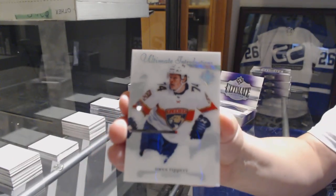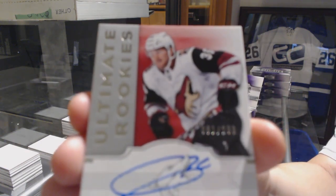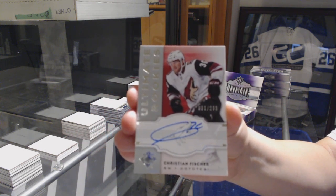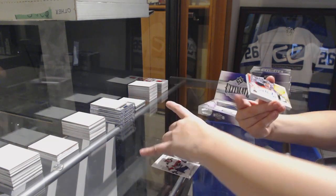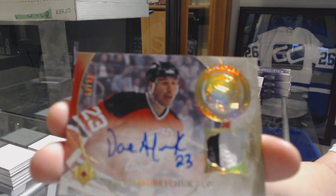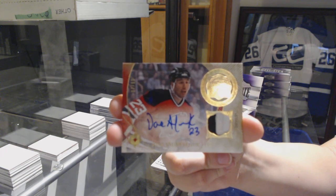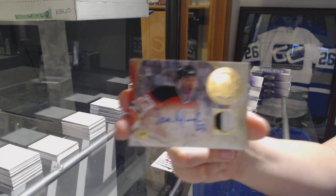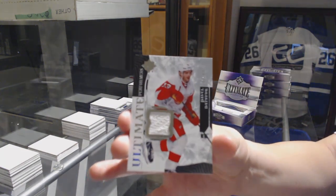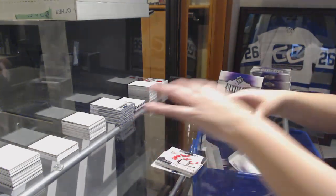For the Florida Panthers, Owen Tippett. Ultimate Rookie Retro Auto number to 299 for the Arizona Coyotes, Christian Fischer. We've got a Signature Material Laureates Patch Auto number to 99 for the New Jersey Devils, Dave Andreychuk. Ultimate Performers jersey number to 99 for the Red Wings, Pavel Datsyuk. And Ultimate Rookie number to 399 for the Predators, Vladislav Kamenev.